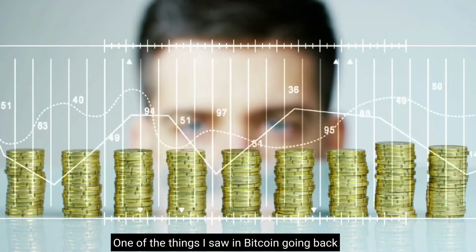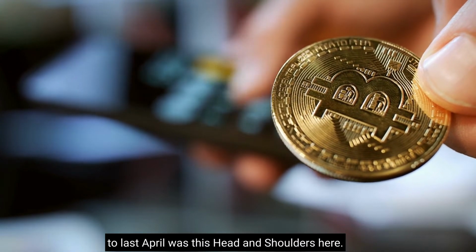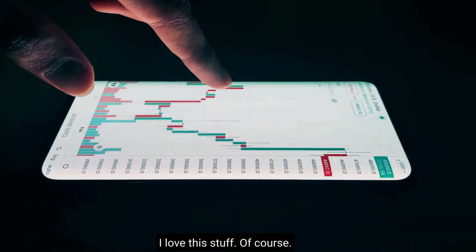One of the things I saw on Bitcoin going back to last April was this head and shoulders here. So let me show you here. And I love, by the way, Frankie, thank you for letting me teach a little bit. I love this stuff.